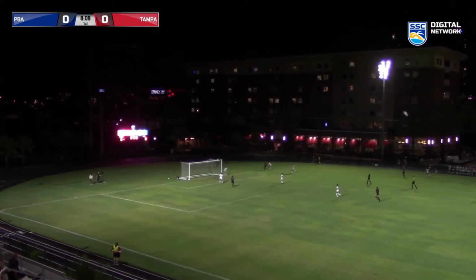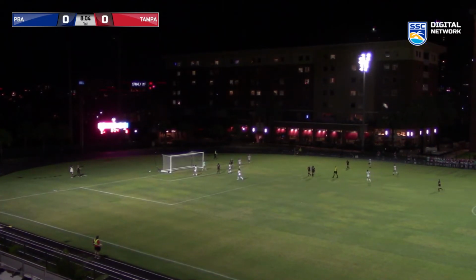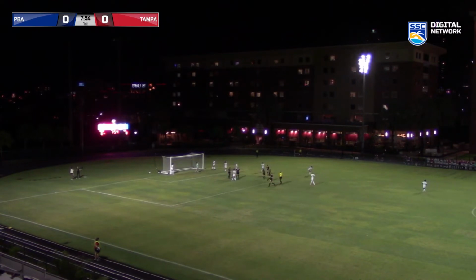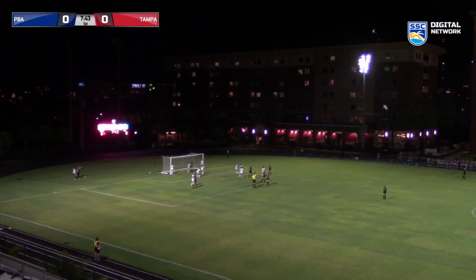Ball is going to be batted out for a corner kick and the potential opportunity to score for the Tampa Spartans. Good pressure there by the player actually playing on the right wing for the Spartans, as another substitution is going to occur for PBA, but I don't know if they're going to do it after the corner kick. 7 minutes remaining for now. I think they're going to wait on that one. Yeah. So corner kick is about to be ready.